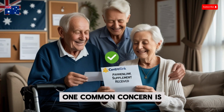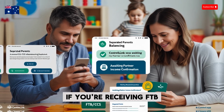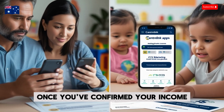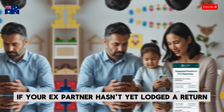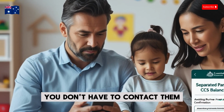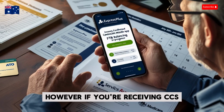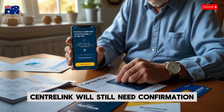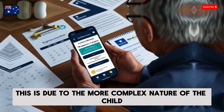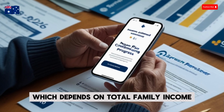One common concern is what happens if you've separated from your partner during the financial year. If you're receiving FTB, Centrelink can still balance your payments once you've confirmed your income. If your ex-partner hasn't yet lodged a return, Centrelink will temporarily use their most recent income estimate. You don't have to contact them or do anything further in that regard. However, if you're receiving CCS, Centrelink will still need confirmation of your ex-partner's income before the subsidy can be balanced. This is due to the more complex nature of the Child Care Subsidy system, which depends on total family income.